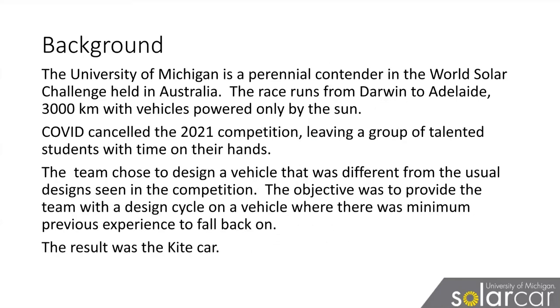The University of Michigan is a perennial, and I'm talking a long time, contender in the World Solar Challenge, which is held in Australia. It runs from Darwin to Adelaide, and I think I have the direction right. It's about 3,000 kilometers, and the only power allowed is the sun. They've been running this since the 90s, I believe, and it's quite a challenge.